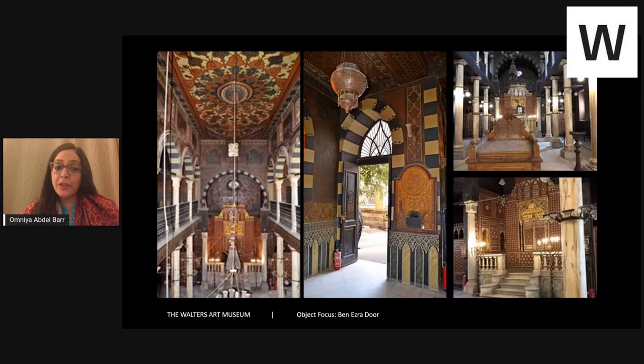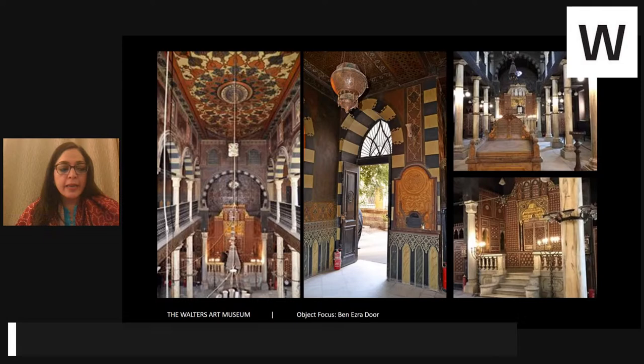Because the synagogue is closed, I relied on my friends, and it's not easy to photograph the synagogue, to be honest, because sometimes you're not even allowed to photograph it. The synagogue is not functioning, and it's being used like a monument to be visited.